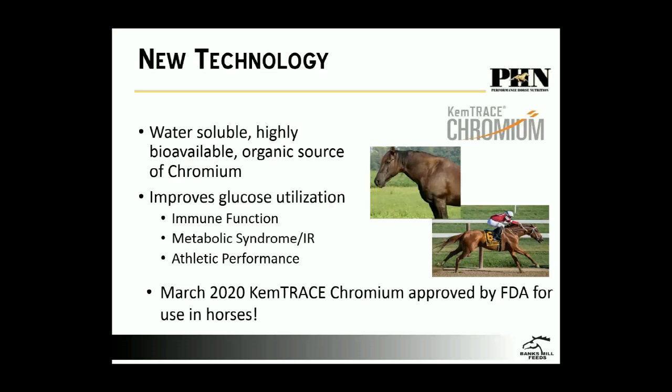that pathway. March of this year, KemTrace Chromium was approved by the FDA for use in horses, and it's the first and only FDA-approved chromium source for use in horses. It's actually chromium propionate. Propionate is a volatile fatty acid that's created by the bacteria in the hindgut.